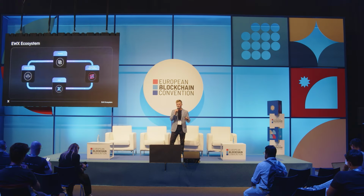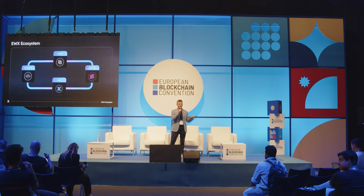And here are three main elements of this ecosystem that I would like to talk about. In the middle, you have EnergyWebX, which is our blockchain, a parachain on Polkadot. And then you have SmartFlow and worker nodes. About those two, I will tell you in a minute.